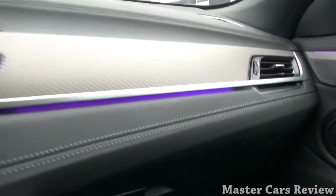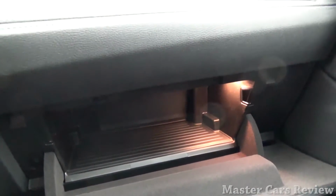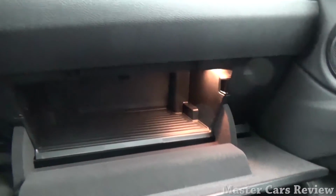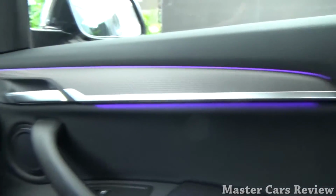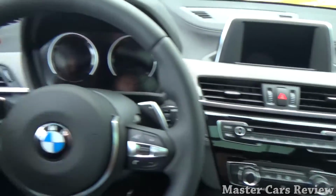And then coming on to your glove box, it has a decent size, and I like the way this is straight. It doesn't go up and down with this opening. It's very nice. As you can see, the ambient lighting in this very nice looking purple. Really like that. So yes, let's go ahead and check out the trunk, shall we?